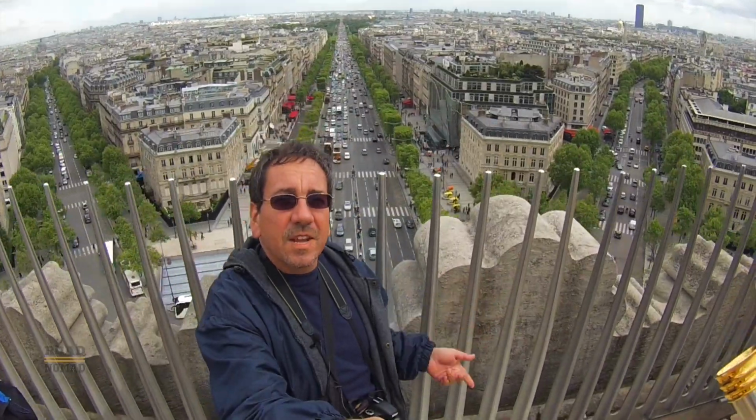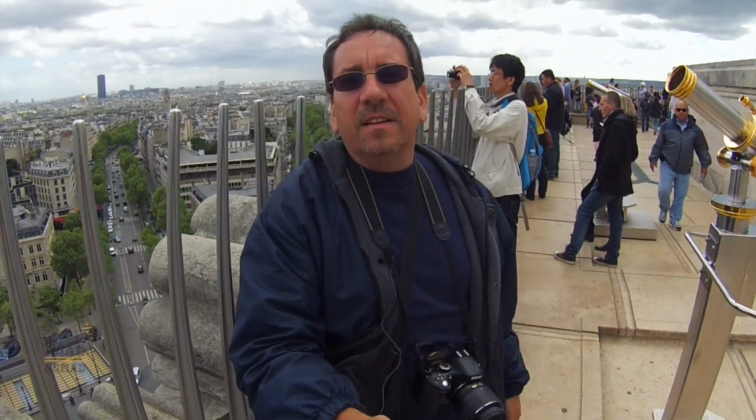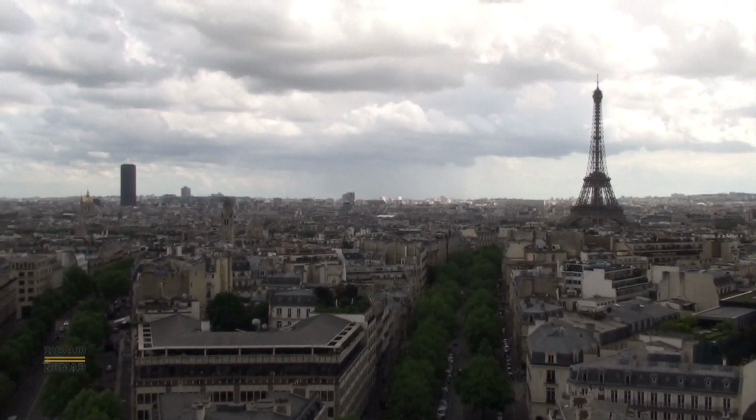We are at the top of the Arc de Triomphe, and back there, what you can see is the Champs-Élysées. Paris, great avenue, and behind it you probably can't see it, but there's the Louvre Museum, and back there, of course, the Lady of Paris, La Tour Eiffel Tower. Yes, that's a great view of the tower, and you can kind of see Les Invalides too.